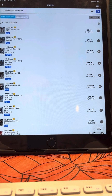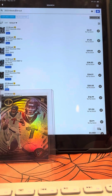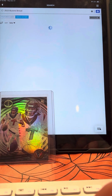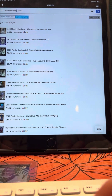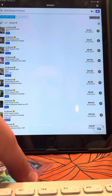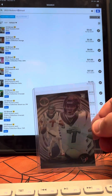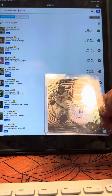Let's take a look at another one. Illusions. All right. And yes, there is a point to this video. I'll get there in a little bit here. Illusions, number 43, Stroud. Go to the featured cards here. Base version, again, very similar range, 266. In the PSA 10, let's see here. This one goes for $27.25.